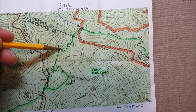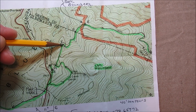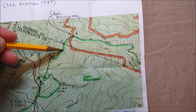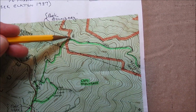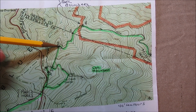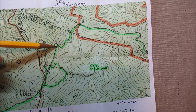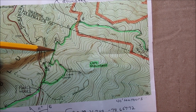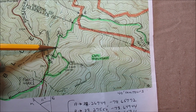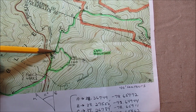Once I got to here, then I did find the road. It just looks like a ditch these days. Originally I was going to continue to follow it down the side of the mountain all the way to the park boundary, but I spent so much time wandering around up here, I decided to stop here. So I stopped here, turned around, and followed it back. I was able to follow it back pretty easily up to the top of the ridge line, and then from here back down to the Appalachian Trail.